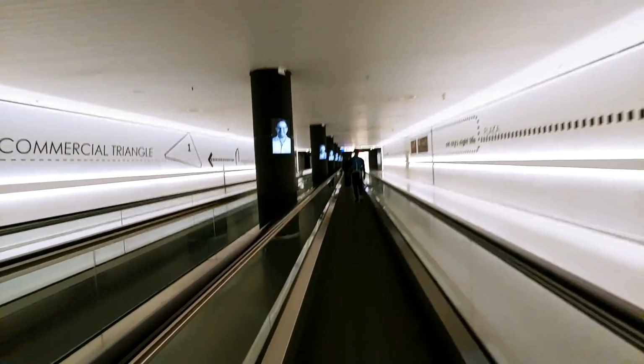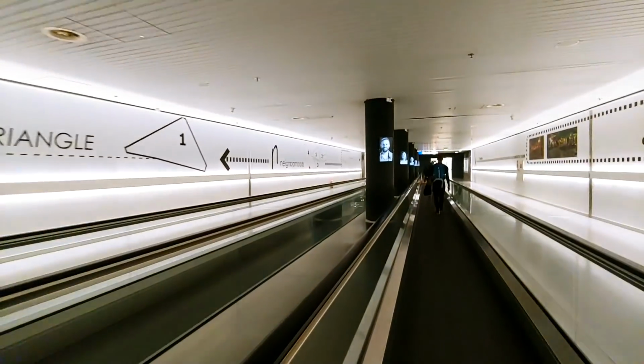Along to the cheap part of the airport where all of the cheap flights go to, there's this long creepy travelator with these rather scary screens showing these really creepy people.